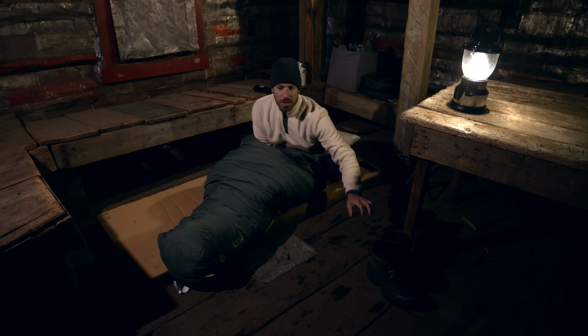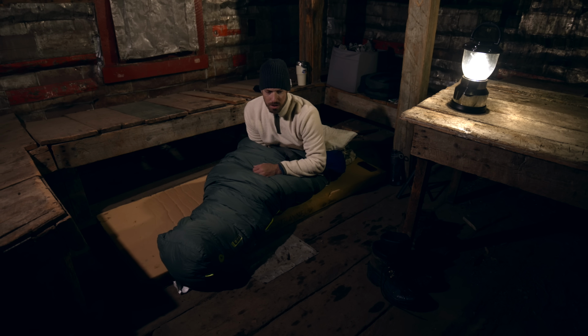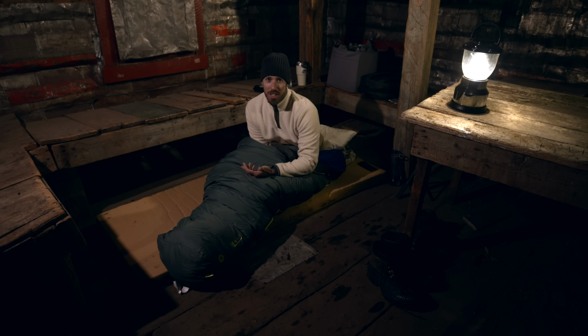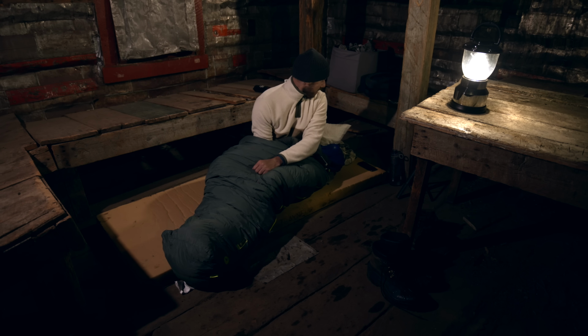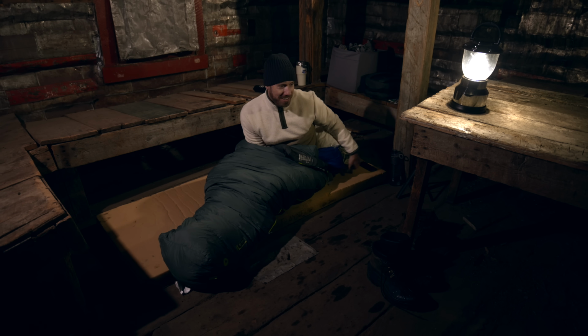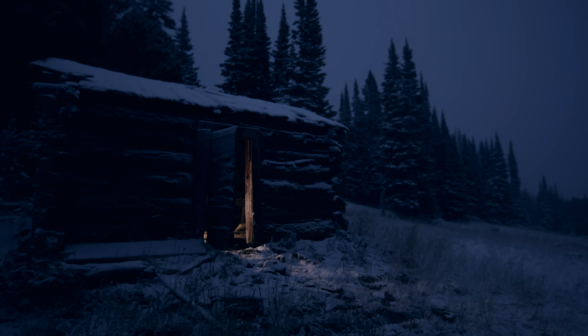There's a mouse. Oh crap. I didn't see any poop on the ground, so I didn't think there was mice. He's right there. He's walking across the ground. He's coming towards me. The mice are running around me all over. Okay, we're out of here.